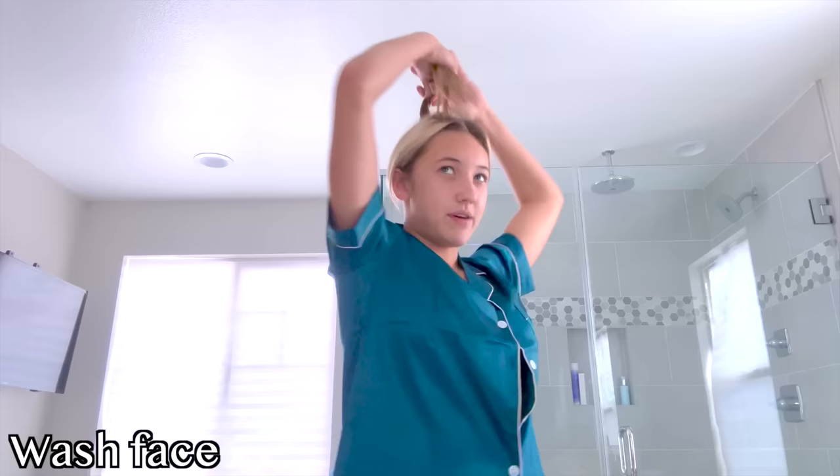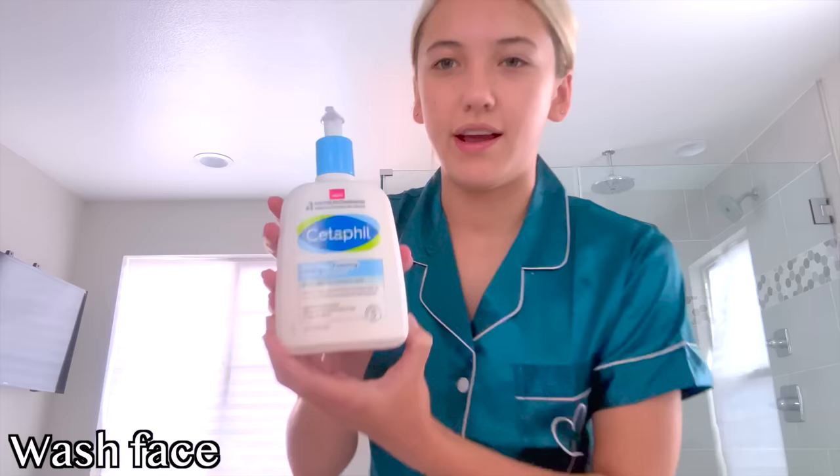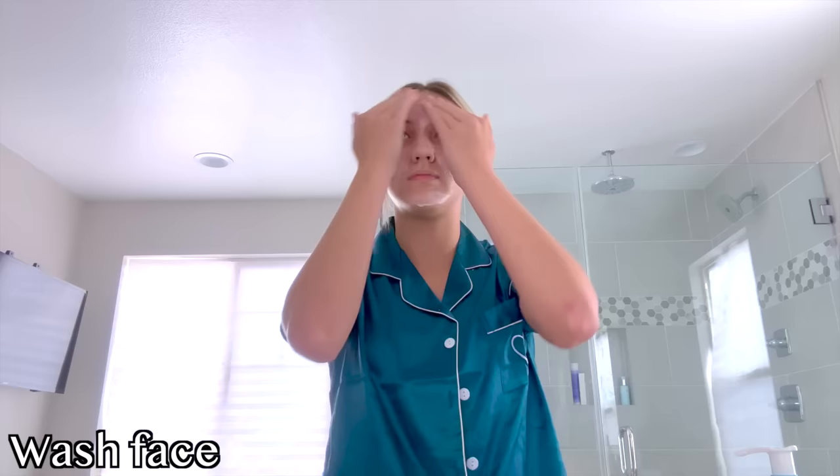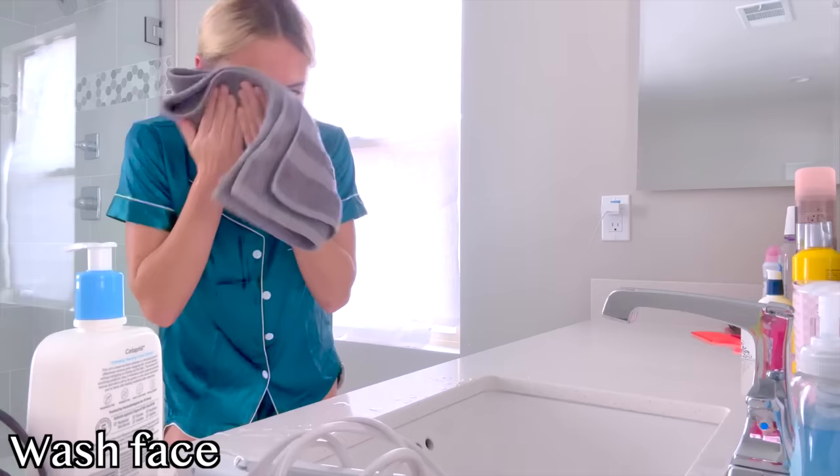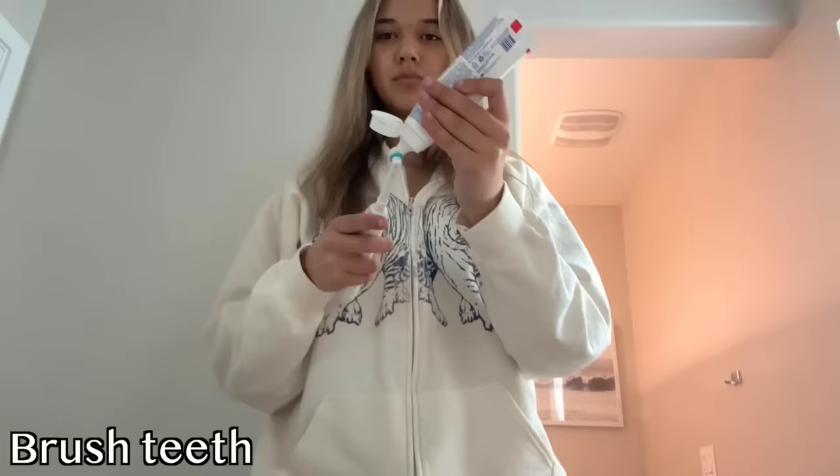So this is the face wash I use, and I prefer foaming cleanser over the normal one. Okay, now that I look like a marshmallow, I'm gonna wash this off. Still waking up, so that is probably why I have such low energy right now. Okay, so I'm gonna brush my teeth and then I will show you guys what I usually do for my face routine.